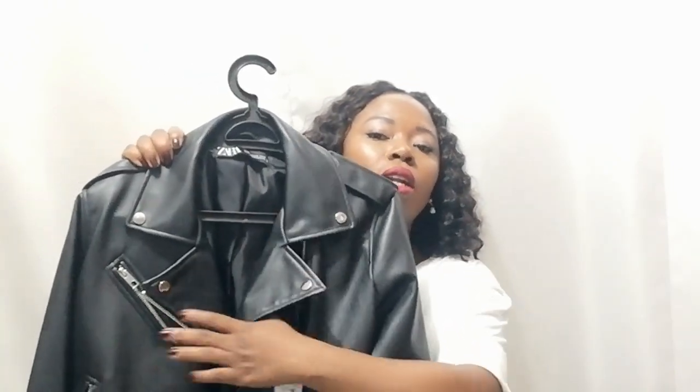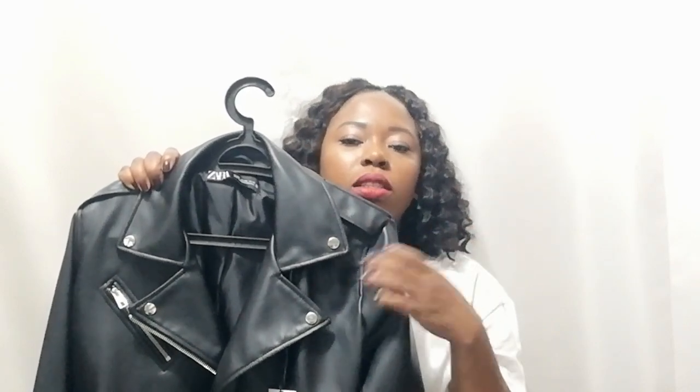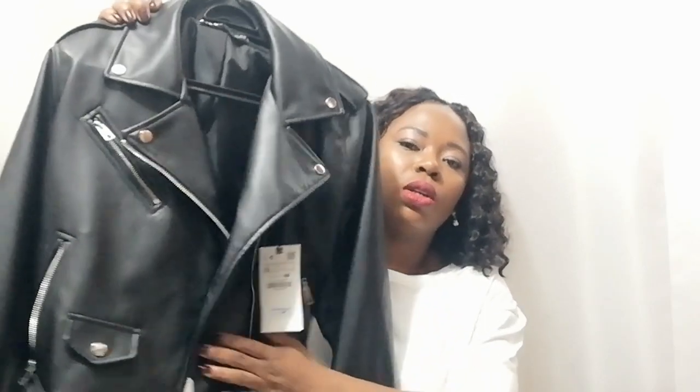The first item is this black leather jacket. Amazing, I love it. It's a classic piece to have in our wardrobe. You can dress it up with your dresses, with your midi skirt, with your jeans, tailored pants, you're ready to go. With a knitwear, your shirt, it's perfect for all occasions. Lovely. Let me show you how it is.